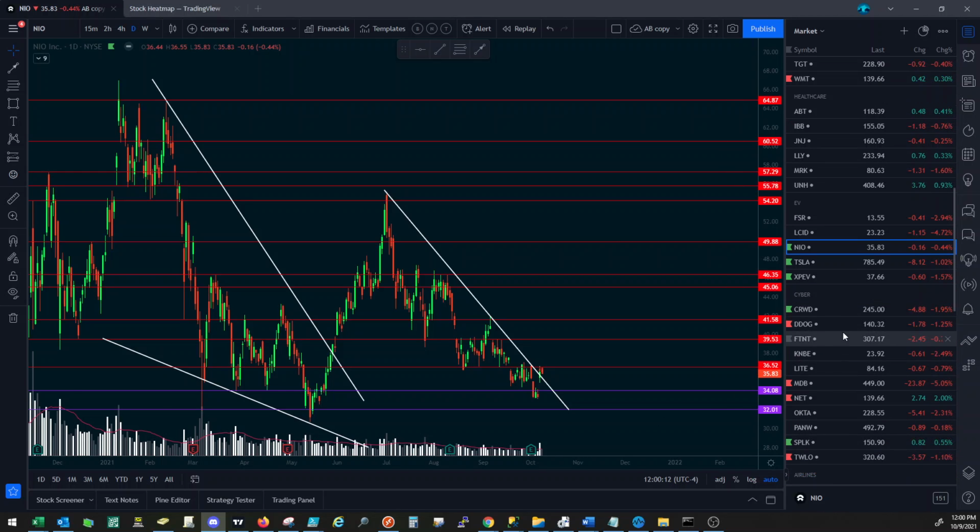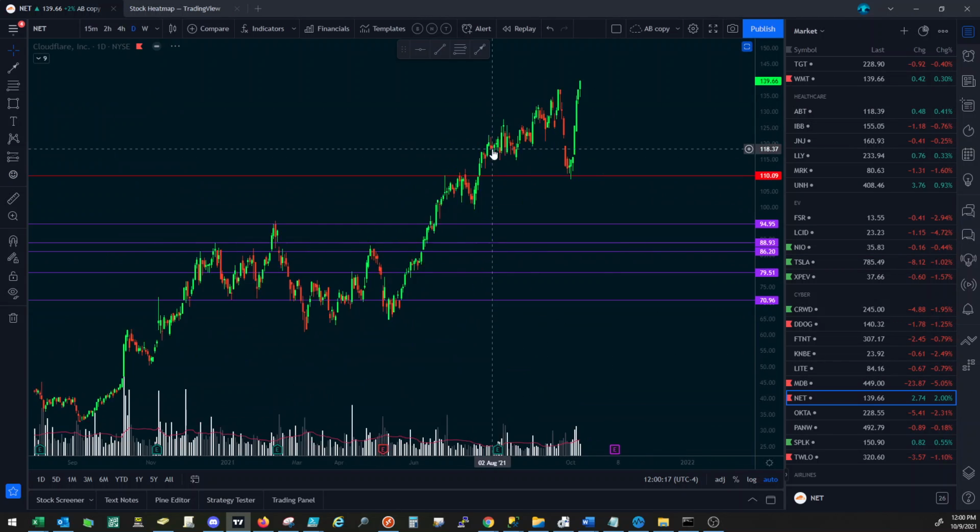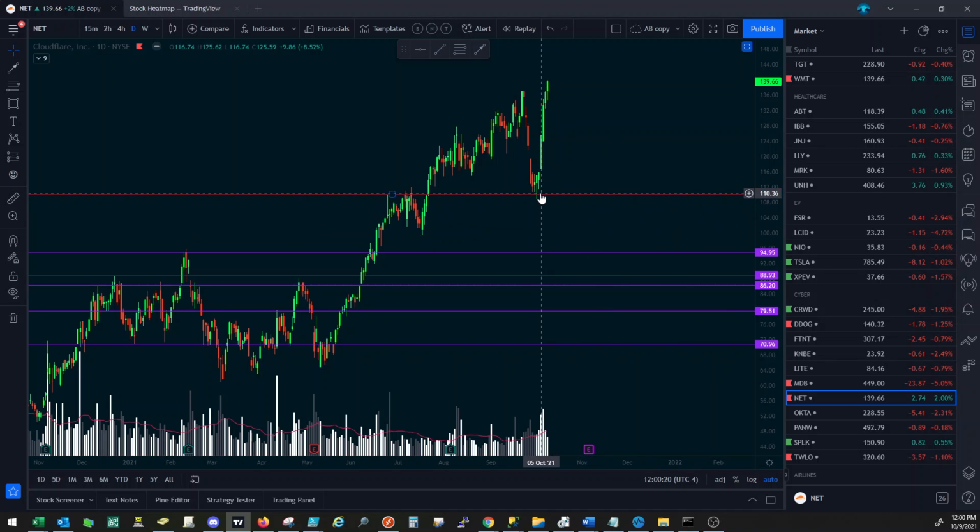From the cyberspace, the ones I really do like are NET. It came all the way down here, and I'm kind of annoyed we got out early on this. For those who played this with me, got in at about 107, 108, and it just went crazy. I can't remember what call it was now. I think it was a 120 call for next week. If you still held that, you're probably up 400 or 500%.